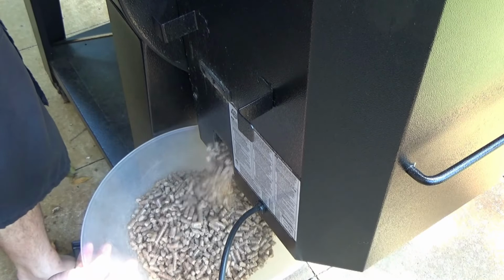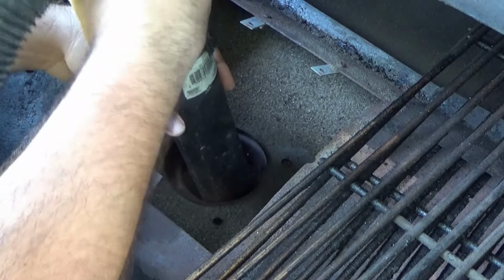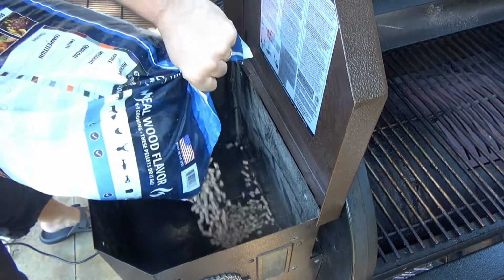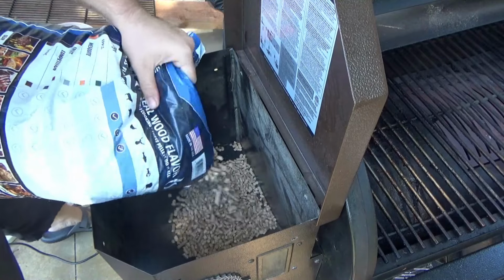All right, so this is how it's gonna work. At the beginning of every test, we're gonna go ahead and empty out the hopper completely, prime the auger so that it's completely empty, load up with the new pellets, prime the auger again, and start up the grill. We're gonna be smoking at 225 until we hit an internal temp of 145 degrees. Then, when all of our pork chops are cooked, we're gonna do a blind taste test to see which one I like the best. All right, let's get into it.